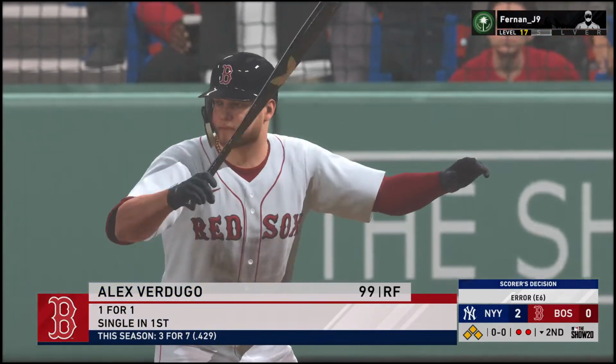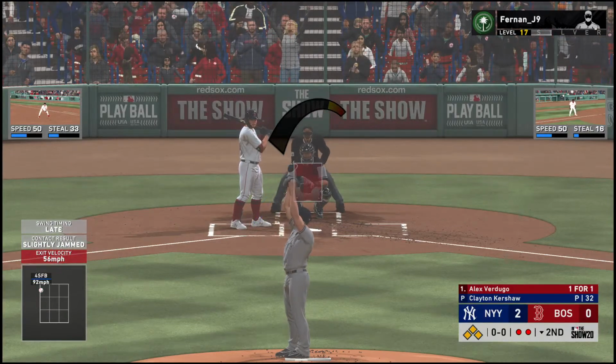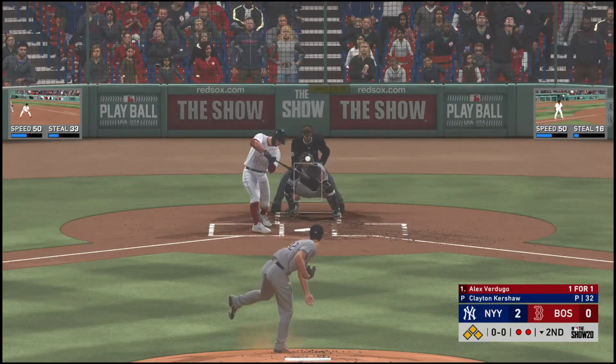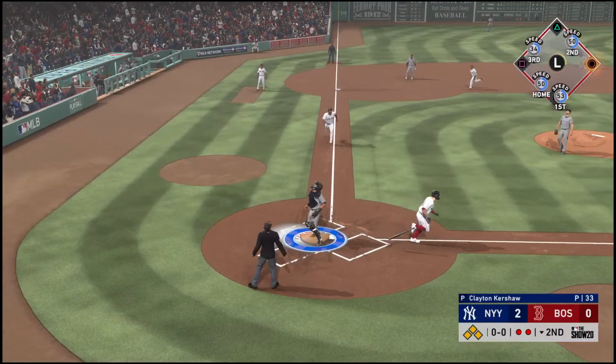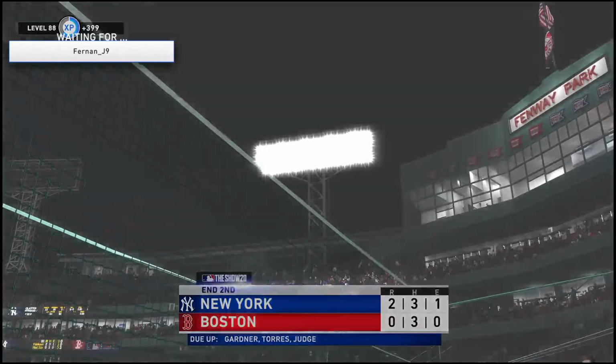Digging in now, Alex Verdugo, as he'll look to bring home that tying run from second with a base hit into the outfield. Looking to wiggle out of this. Here it is. This pitch is popped up. Sanchez is there as he makes the catch, and they'll tighten.